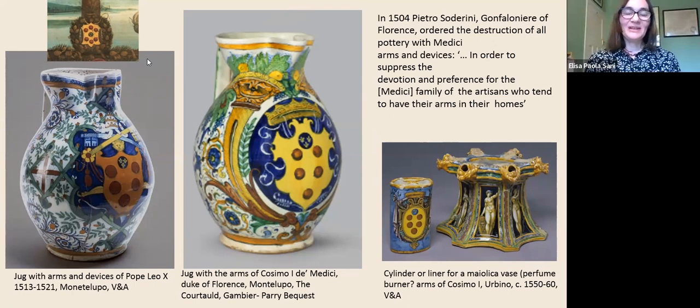This particular one is interesting because it has the coronet on top of the arms. That is the crown used by the dukes of Florence. So they are pre-Grand Dukes; Cosimo I becomes Grand Duke in 1569. So we can place it fairly precisely just before that date.